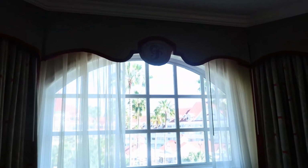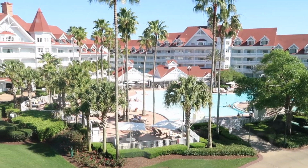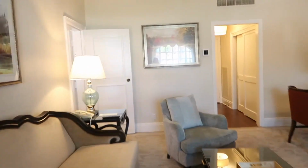And a beautiful window with a dining table and 4 chairs. I'll show you the view out this window here. That's one of the pools out there. So this is what the living area looks like from here. And then you're gonna come through this way.